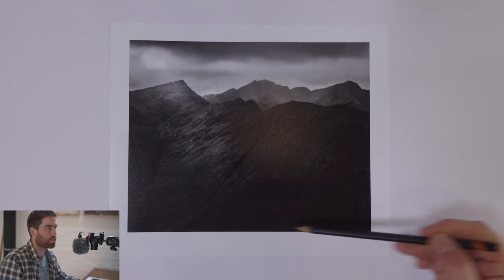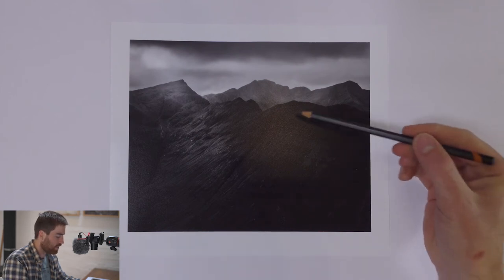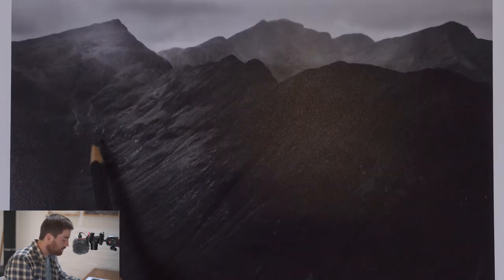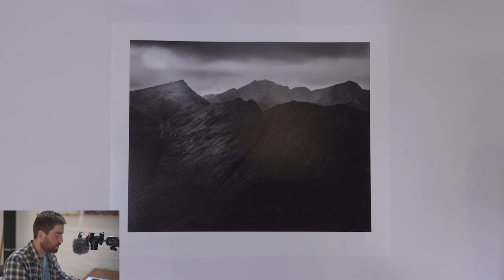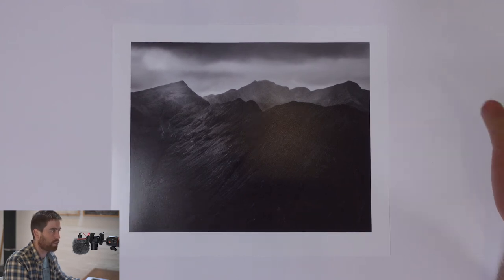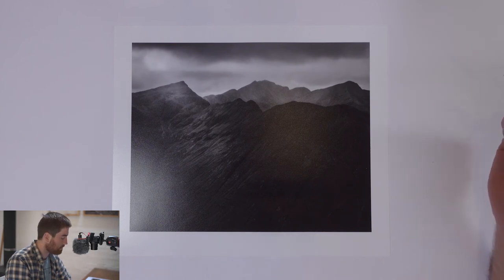Dark foreboding foreground, I think, is quite nice. But there's enough texture in there just to keep your eye moving, constantly finding little shapes and details of rock. And then there is a hint of a waterfall falling down this valley here. But overall, I think it's a really successful image, and the print itself came out, I think, my favorite print as an object from all 14 that I did.